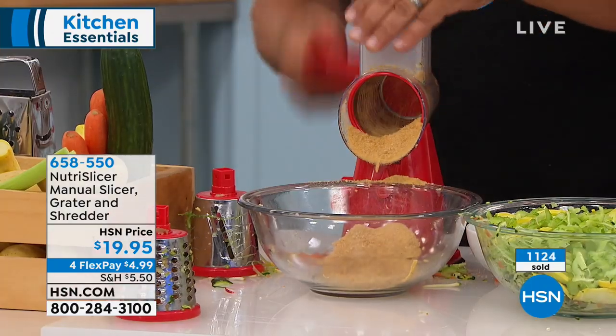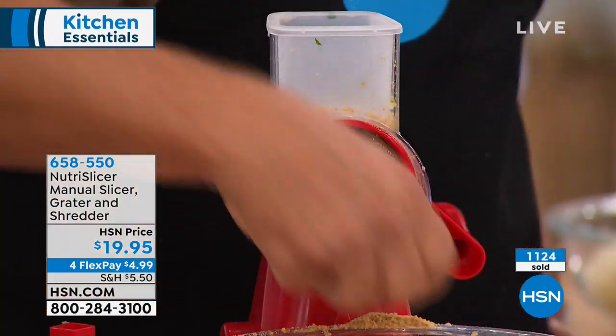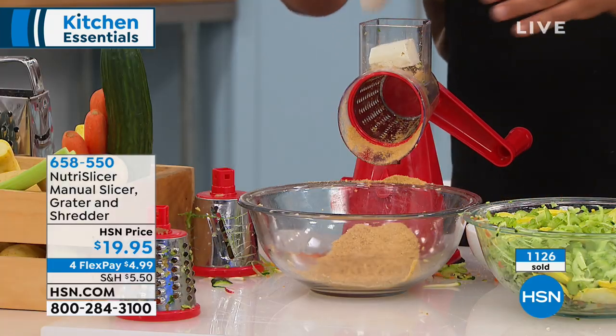Look at it. I know. It comes out of there so fine. Man, you want to make a cheesecake crust out of that stuff? Oh, I know. Or even, like we said, chocolate, sweet or savory.